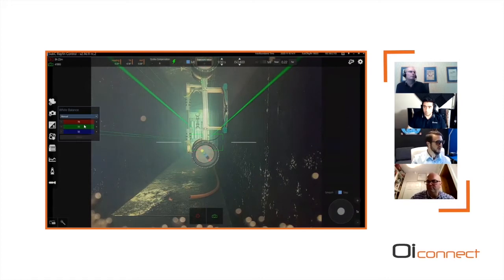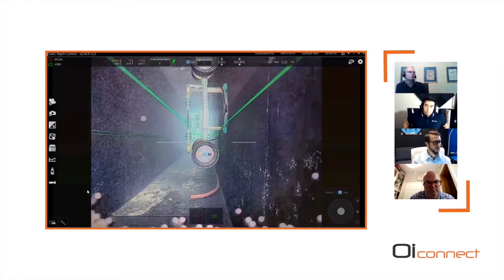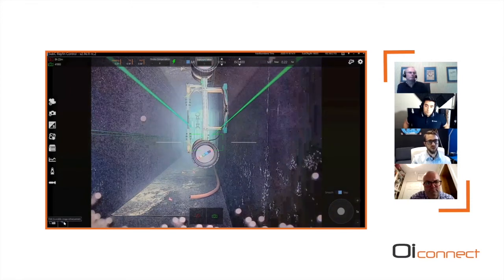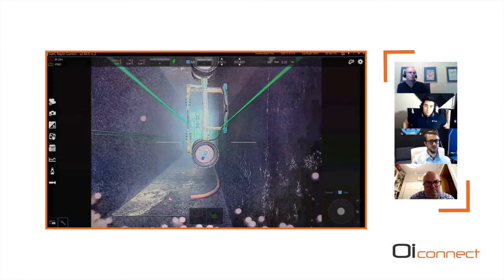You can change your white balance as well. So we can have a shallow water setting. Say if you were in shallow water and there was a lot of green, you could reduce that and adjust it for your environment to get a better image. Similar to that theme, there's an image enhancement built in if you really can't see anything. That's for really murky environments. This is a tool so that you can at least see something to get the job done.